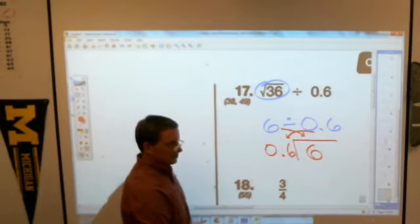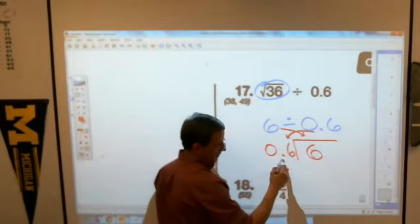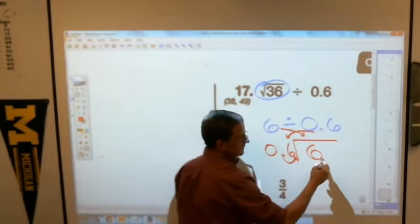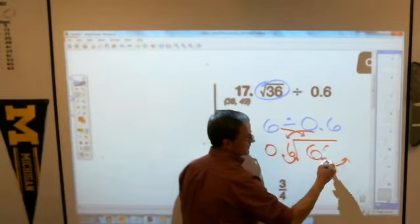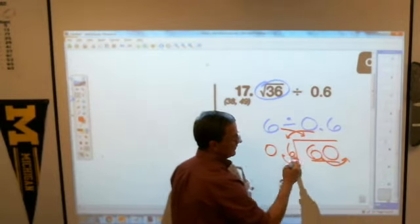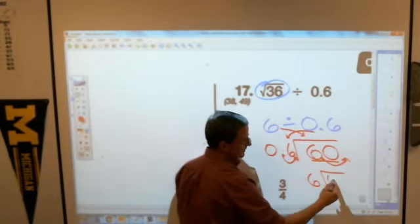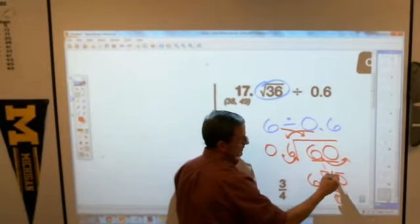We've done this multiple times. Now, you have to get rid of this decimal, so you move it over one place. You have to move this decimal over that same amount of places, so this ends up being 60 divided by 6. 6 into 60 will go 10 times.